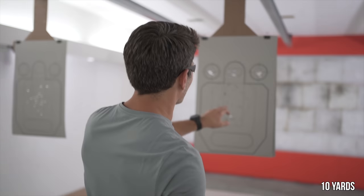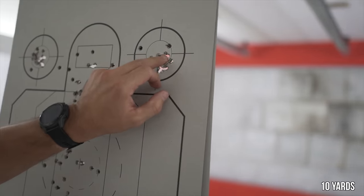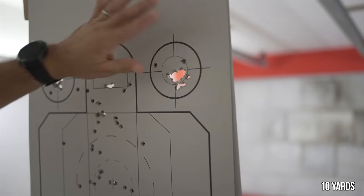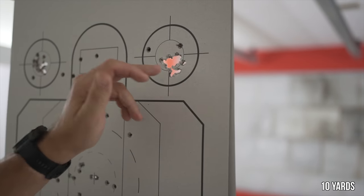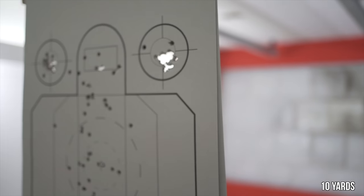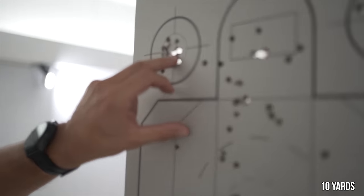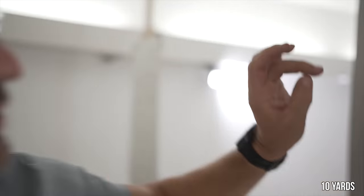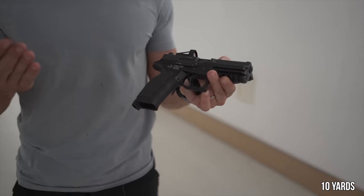God, look at that. All in there, and then I throw a flyer over here. But that's an entire magazine. So that's pretty amazing, actually. Threw a couple of flyers, but I'm pretty proud of that. And then here we go. That's the group before, a little bit tighter group, but still had a couple of flyers out here. I mean, this thing shoots. The trigger's fantastic. That's really the edge that it has on other striker-fired handguns. Really nice trigger. Obviously, optics capability, a huge plus.